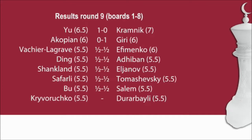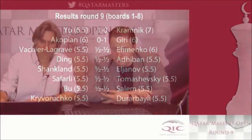We know this tournament has just been an amazing event, and next year it's been confirmed it will be going on again. The one thing we do know is that they're trying to get half of the top 20 rated players in the world to play next year. So it's maybe going to be even stronger next year. Can you believe that?